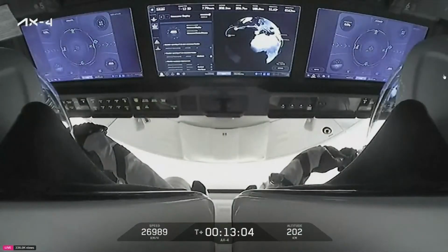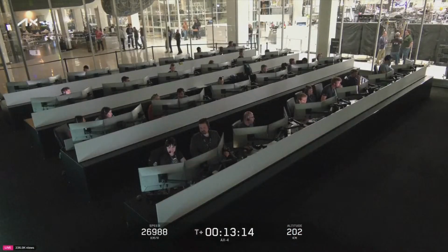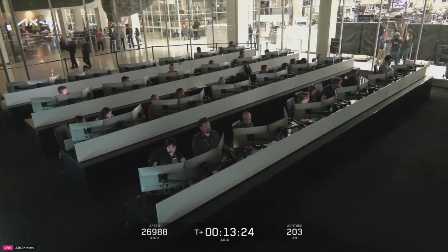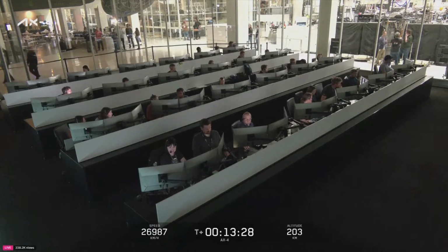And we are getting some views inside of the newly named capsule that the Crew Dragon SpaceX announced today. On behalf of the entire SpaceX launch team, thank you. It's been a privilege to work with you so far, and we're excited for you to have a safe flight and a safe return home. Good things come to those who wait. Godspeed to the maiden crew of Grace. And we thank you all as well.